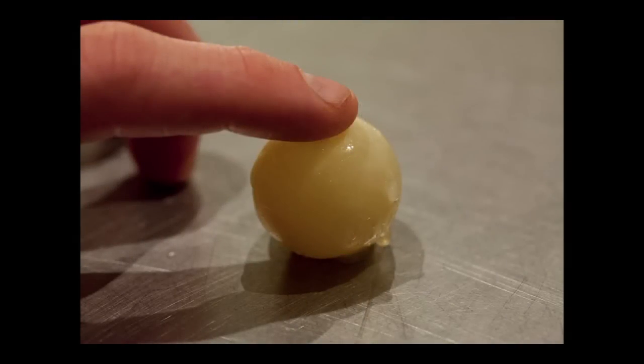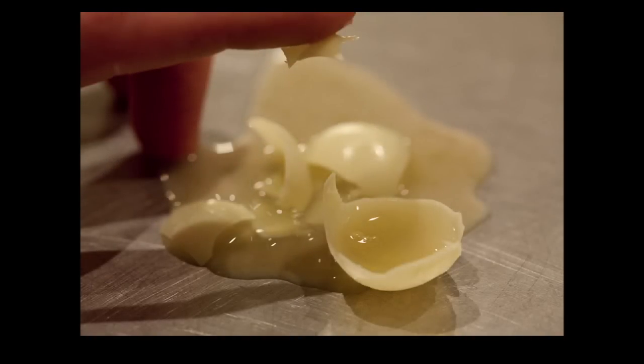and you can see this is the finished ball, and with a little bit of pressure they basically just blow up. So the wall is very thin, maybe, you know, 30 seconds of an inch or something. It's very, very delicate and fragile, and the sensation is very cool.